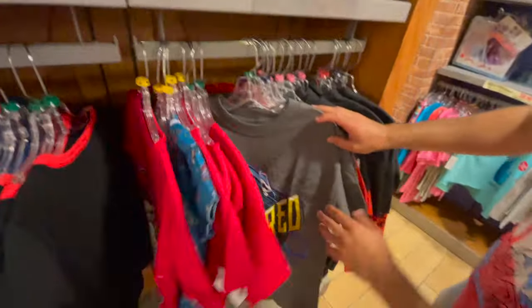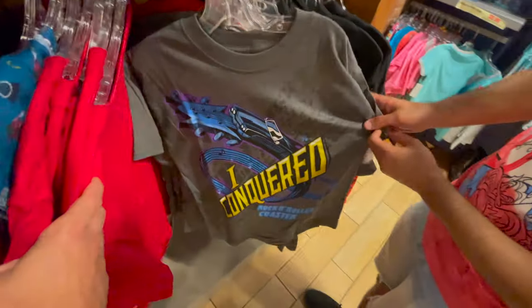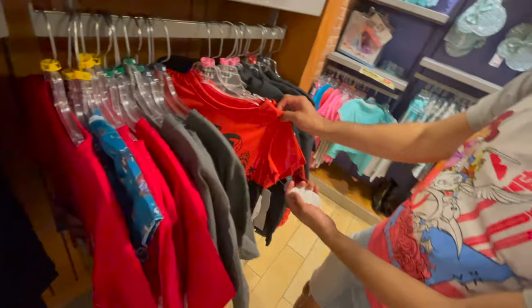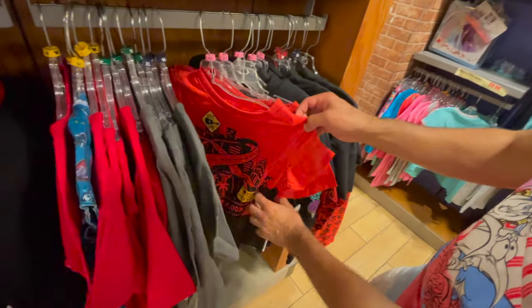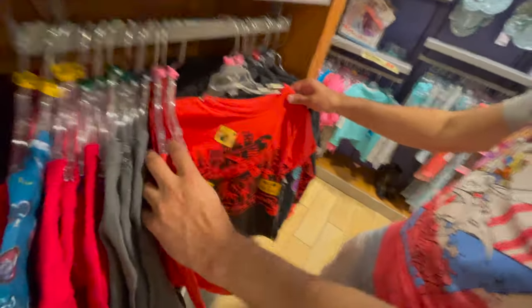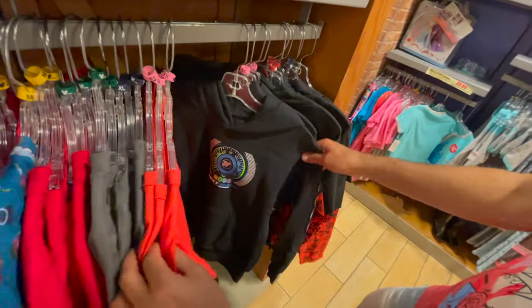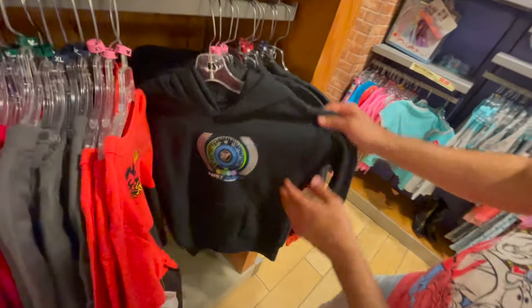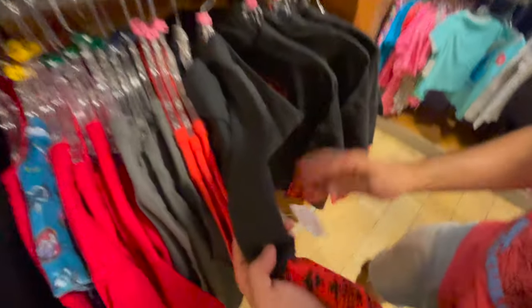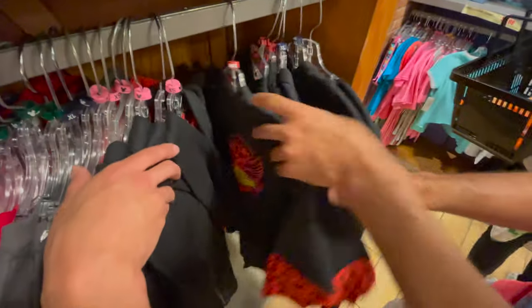So this is I Conquered Rock 'n' Roller Coaster, $7.99. This is also Rock 'n' Roller Coaster, $9.99. This is Test Track, $14.99. Rock 'n' Roller Coaster hoodie is $12.99. These are all youth sizes. A lot of those. Okay. Awesome. All right.